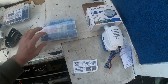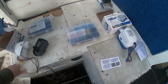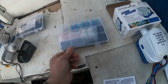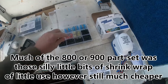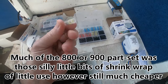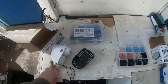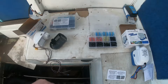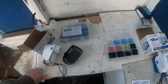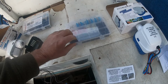These ones here were some 800 or 900 part sets for about $13. So lots of these connectors here, the solder connectors and the shrink wrap. I got two lots of them. They didn't quite send me what I wanted. I wanted one of those and one that was slightly different, but they've sent me two the same, but I'm not going to muck around and deal with it.